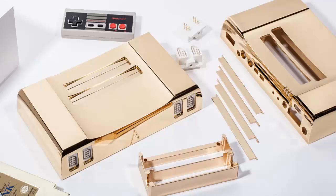Do you love the NES console? Have you ever wanted a gold-plated NES console? Well, for $5,000 you can now own one. Yes, you heard me, for $5,000 you can now own a gold-plated NES from hardware manufacturer Analog.